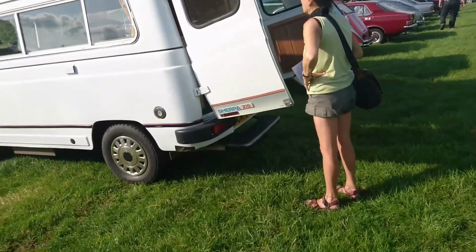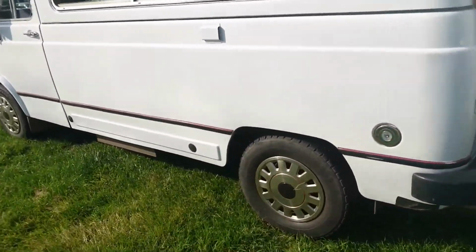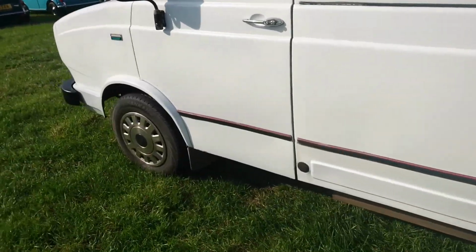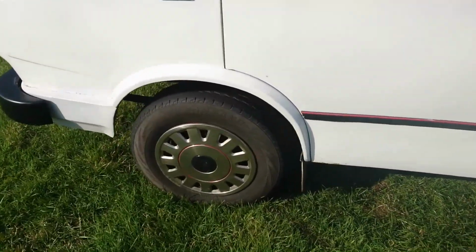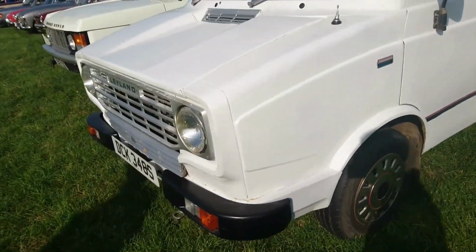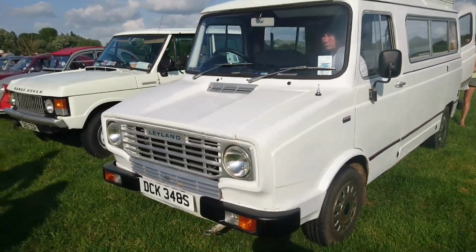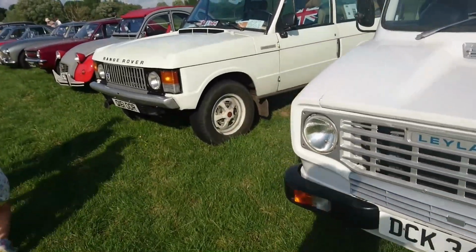Sherpa 215, I hope this has got a petrol engine in it, viewers. 1977-78. What are those wheels on that? Or just hubcaps or something? I don't know. Certainly on the sort of earlier side of the spectrum for a Sherpa, with just Leyland written on the front of it.